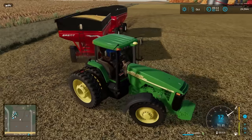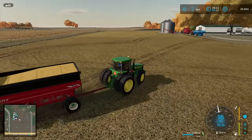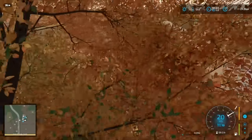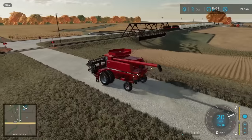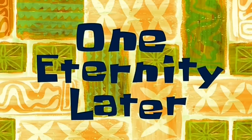So from now on, we're just gonna put these together because this should work a little bit better than what the others were doing. What we're doing right now is taking the corn header with us, because this is the only header we're gonna need. Honestly, I don't think we'll need the grain cart, but we will see. Oh goody. All right, ladies and gentlemen, I'll see you after this train goes by.